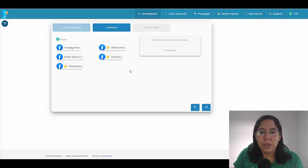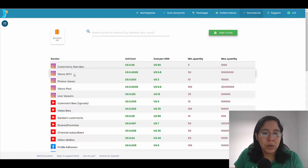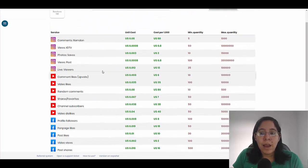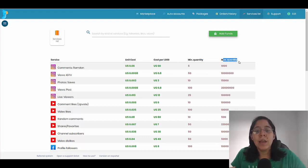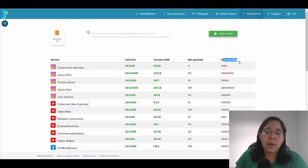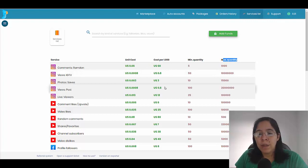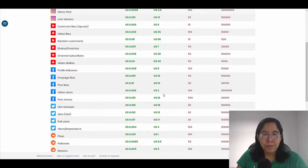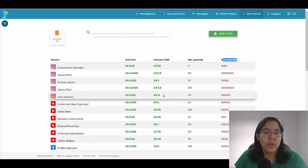So this is actually really cool. You can see here and click on the service list, so if you want to have a better view and understand the minimum you can order and the maximum, because this is something that you need to explain on your actual website, so you can understand how much money you're going to pay per unit, how much money you're going to pay for every 1,000. So this is a really cool service provider. This is one that I used to use, socialfancy.net.